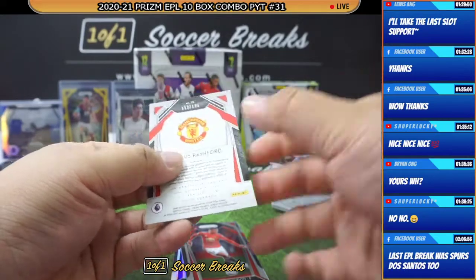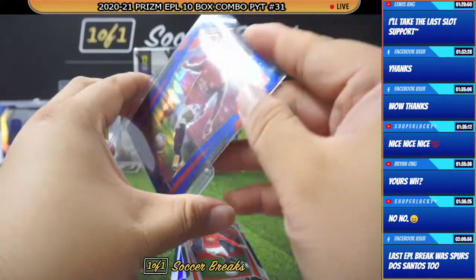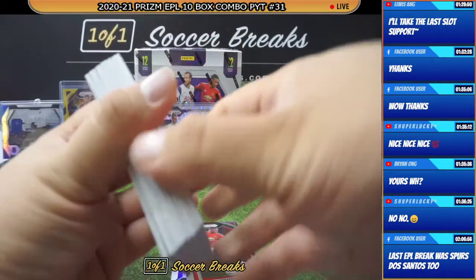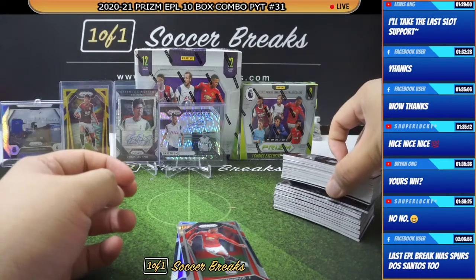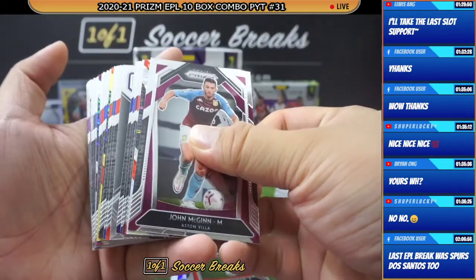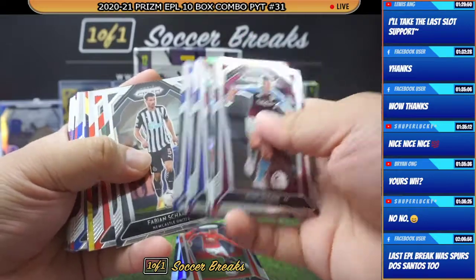Marcus Rashford, number 195. I hope he comes back soon after his injury and comes back strong. Although we are pretty much having a pretty good squad, we might not be playing him at all. Ooh, another goal! Wow. Wow. Alright. Another gold.